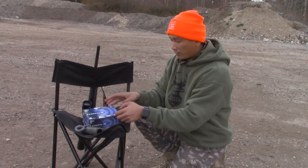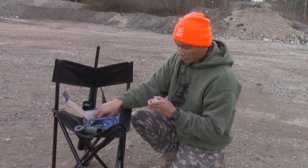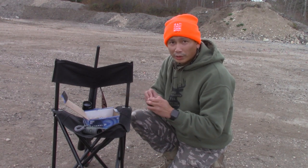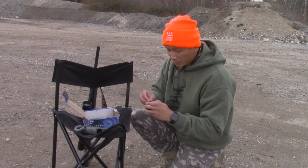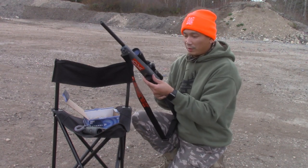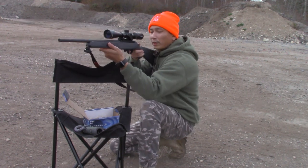First thing we're going to do is load it up and shoot the Federal 1200 FPS, just your standard high velocity ammo. We'll shoot five rounds of this one. I won't shoot at the target because it doesn't really matter if I hit it or not. What we want to test right now is the sound, how loud it is compared to the CCI. So we'll shoot five rounds of this at the gravel mound over there, and then you guys can see how loud, and we can see what the volume is like on this one.